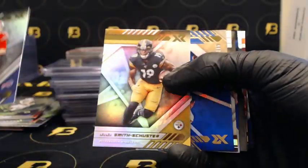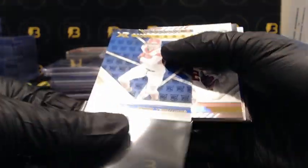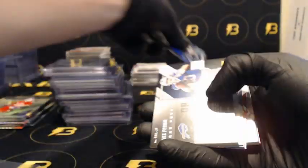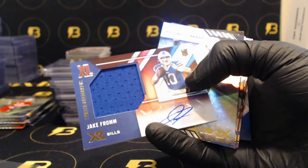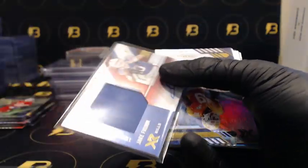We got Edwards-Helaire for the Chiefs. We got Allen and Smith-Schuster. Then we've got Trotman for the Saints out of 199. We got Peterson to 75 for the Redskins. We've got Watson for the Texans to 99. And nice Jake Fromm for the Bills. Jumbo jersey autograph out of 49.